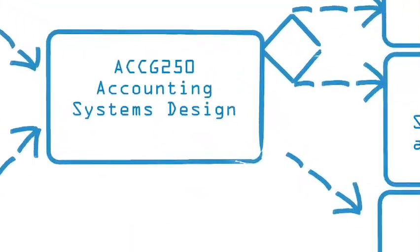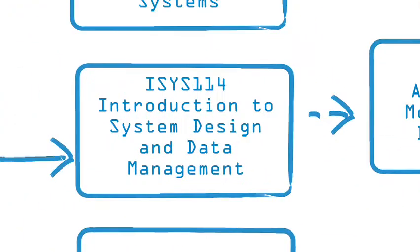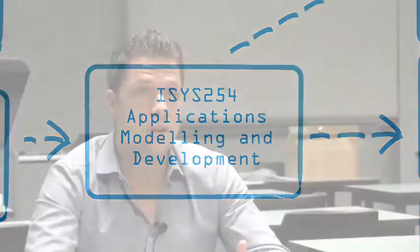I think the students really enjoy the lectures. I try, and so do the other academics who are involved with this unit, try to really get the students engaged. The unit is supposed to expose you to all of the things that you possibly would get in the future. And so it's a good thing that when you go into Accounting 250 or Accounting 355 or ISYS 114 or ISYS 254, you're going to feel that exposure in any of these units. And you'll say, well, I remember doing that in ISYS 104. And the key thing is that we give you a taste and the rest is coming on later on.